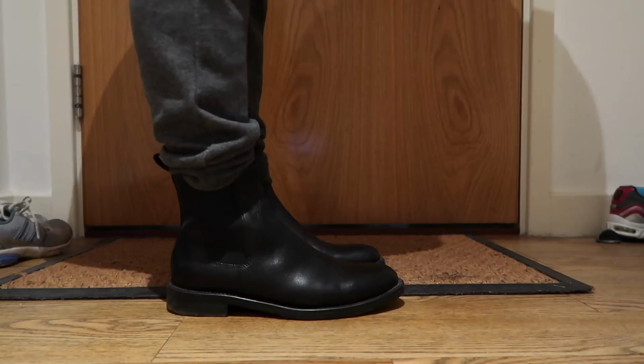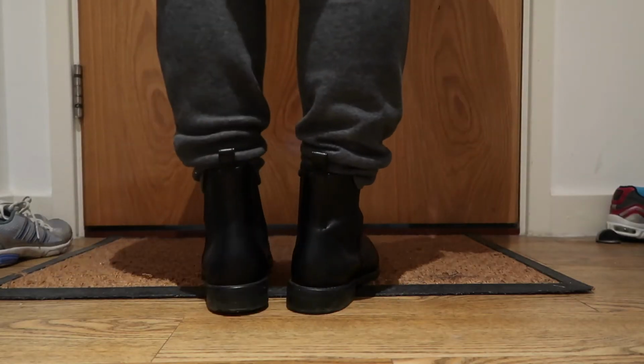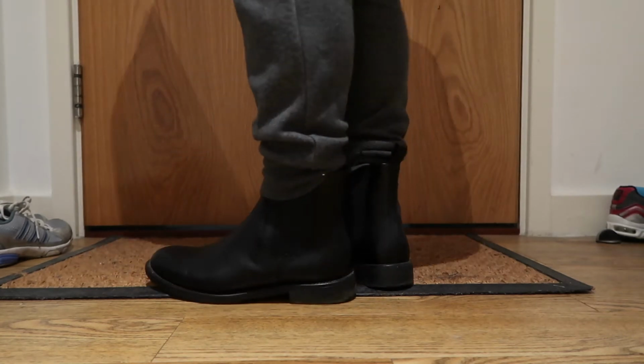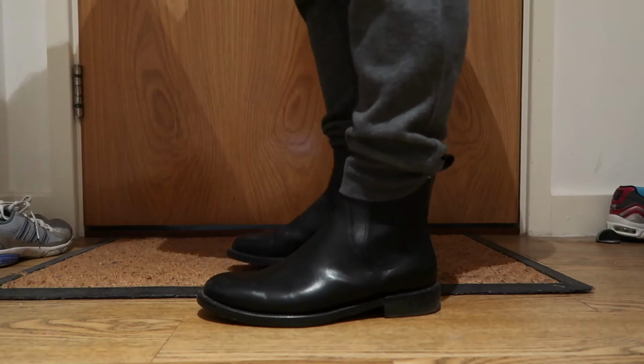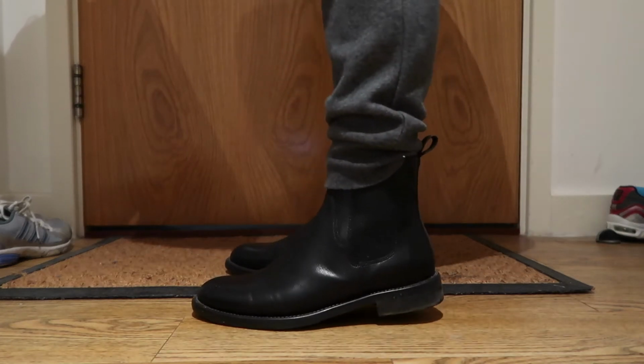The next fashion item that I've got to show you is this pair of boots that I recently picked up, and it's these black Vagabond Chelsea boots. I picked these up off of ASOS because they had the spend over a certain amount and then you get £10 off, and I also had a £5 voucher to spend as well from collecting all the points.